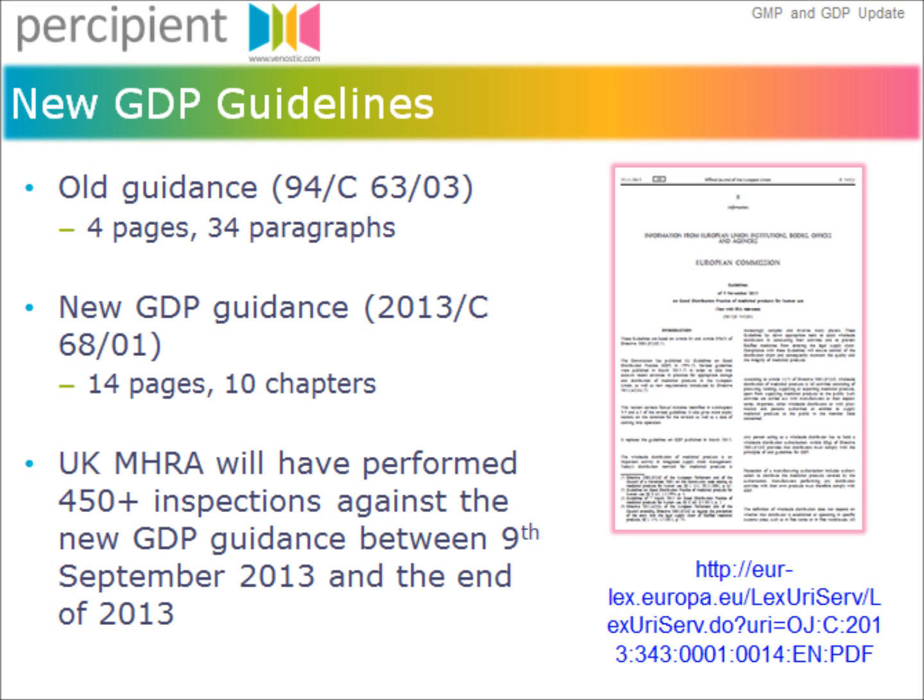Now, interestingly, the MHRA shared last week that they've already conducted a significant number of inspections against those new GDP guidelines, and by the end of this year, so that's a period of just about 4 months, they'll have conducted over 450 inspections against those new GDP guidelines. So if you're a distributor, you should be aware MHRA are significantly increasing their number of GDP inspectors, and again, you will also need to be complying with these requirements as a manufacturer who distributes your own product.